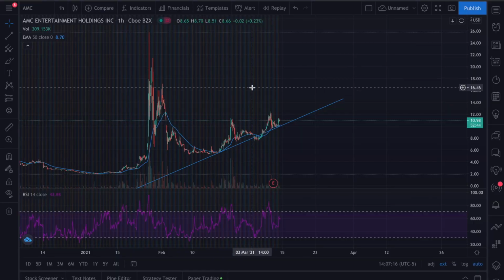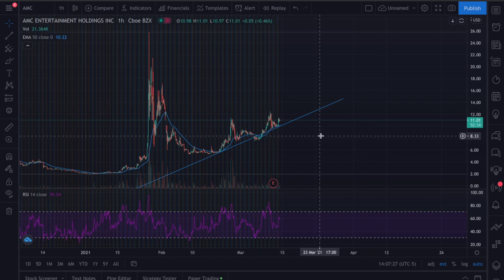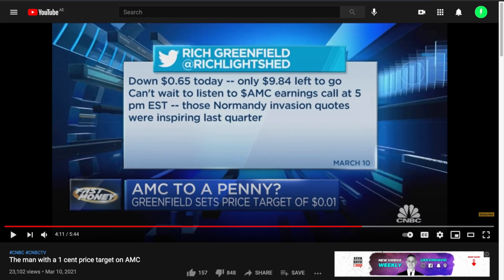And technically, they have a 50-50 chance of being right. If AMC goes crazy, then he's wrong. But if it goes down and they go bankrupt, it goes to 0, technically he's right. So again, it's just interesting to see the media. And you can see the reaction here. People, yeah, they don't even care. That's pretty funny to see.